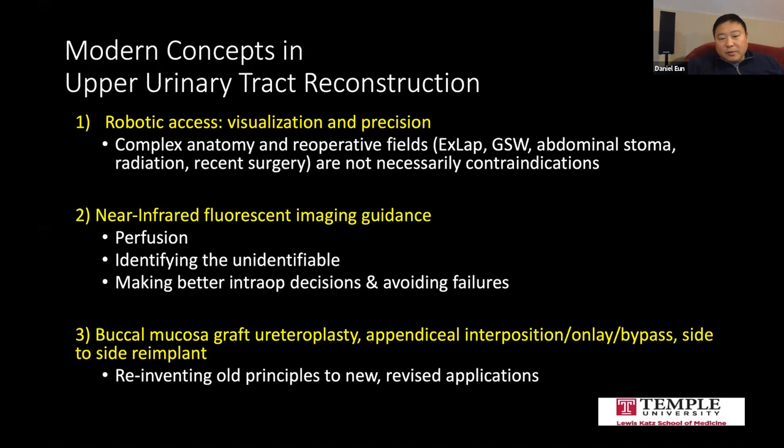Lastly, buccal mucosa graft ureteroplasties, appendiceal interposition, onlay, bypass, and I'll explain what some of this stuff I'm talking about is later on by video. Side-to-side reimplants, these are old principles that can be reinvented and applied using new revised applications.